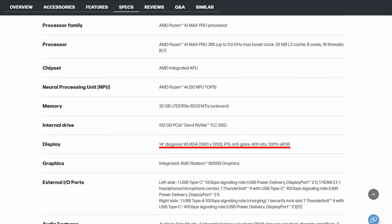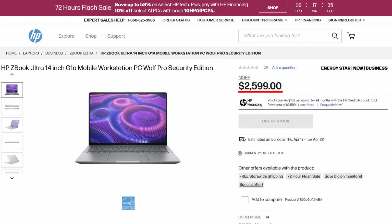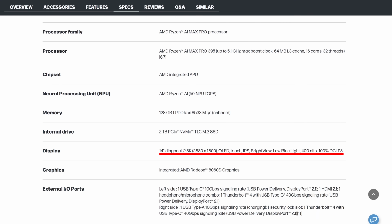When it comes to the screen, there are two display options. The cheapest model comes with a 1920 by 1200 resolution IPS panel with around 400 nits of brightness. Feels weird using the term cheapest for a laptop this expensive. The more expensive model that we have comes with a high-resolution 2880 by 1800 OLED panel that has a fast 120Hz refresh rate and supports touch.